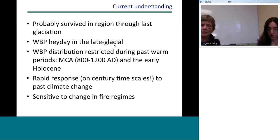Yeah, I think that's right. I think the devil's in the details, and it's a big research agenda globally to try to understand what the relative impact of those different drivers is. Especially at high elevations, I think that's a really interesting question.